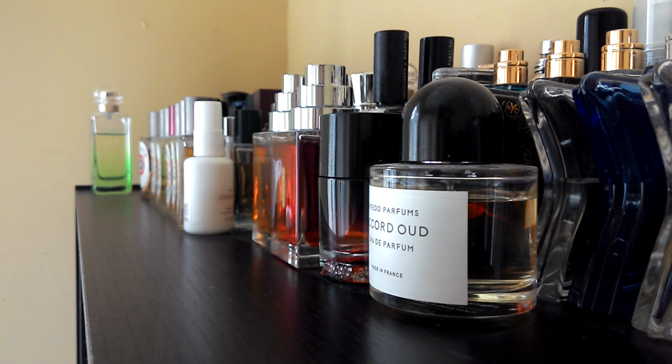Now there's what I kind of call crossover citrus notes, things like neroli, orange flower, grapefruit blossom, petitgrain, that basically are taken from citrus plants, but they're not actually citrus notes. Usually they have elements of floral or white florals, things like that.